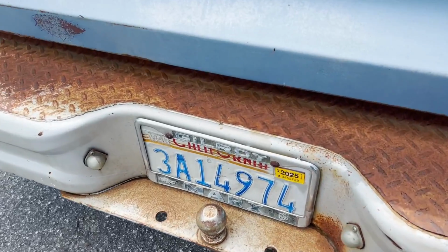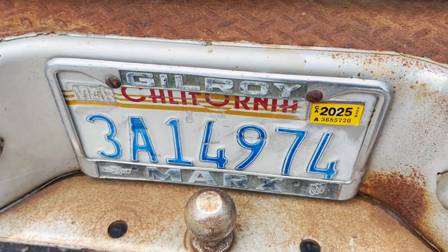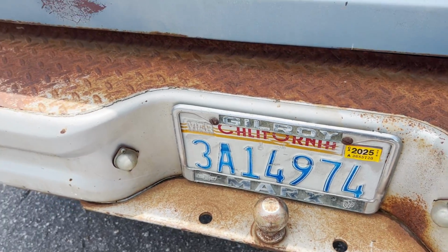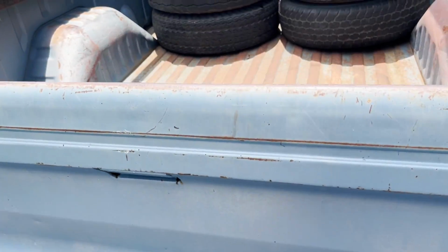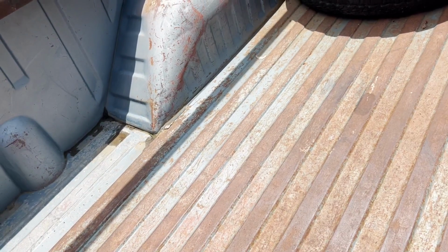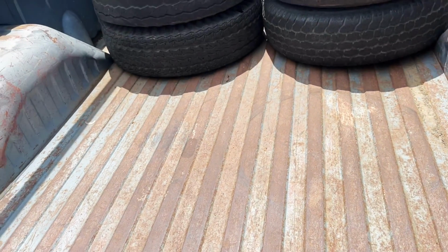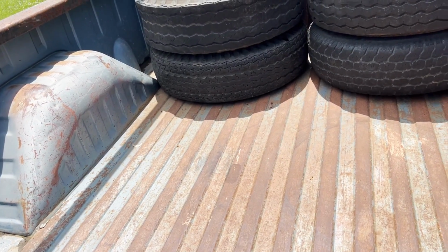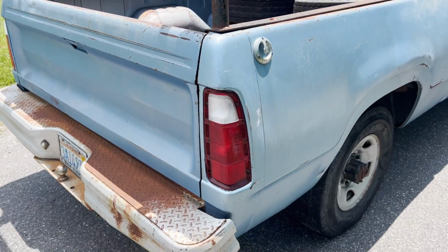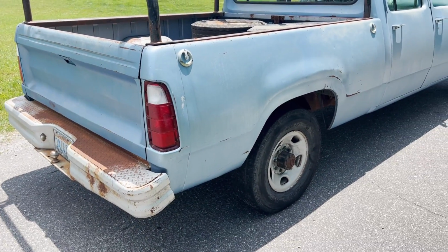You can see it's currently registered and passed smog, so that's always a good sign. Got another one of those dealer plates on the back. The bed is in really good shape. It doesn't have any huge dents. It doesn't have any rust holes. So whoever had this thing wasn't going too crazy with whatever they were loading in it. I guess when it was originally bought, it didn't get too abused like many of these trucks do.